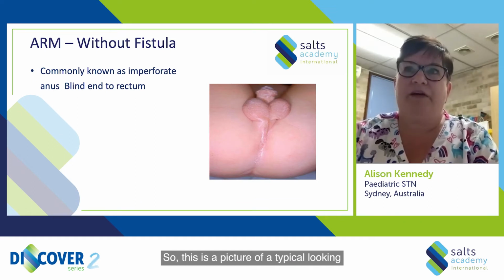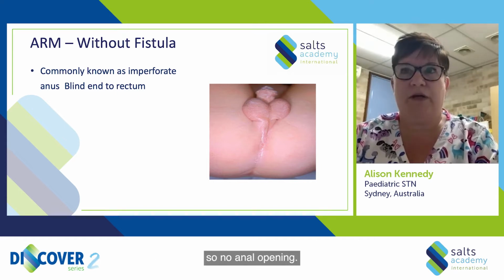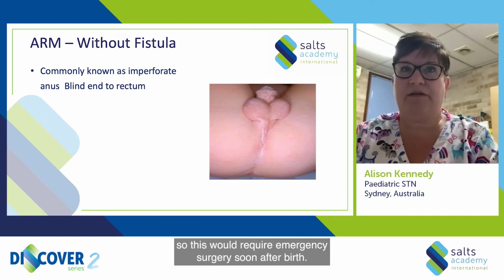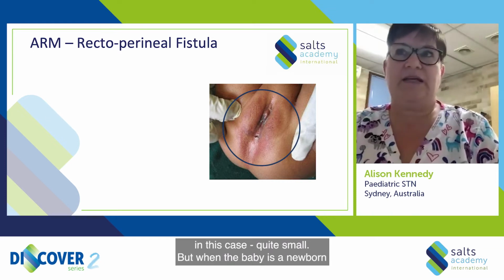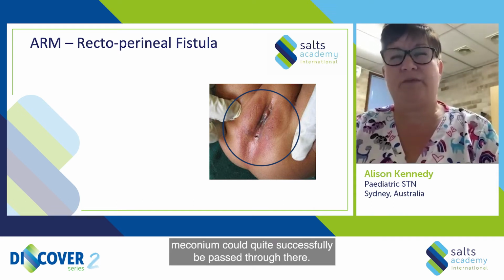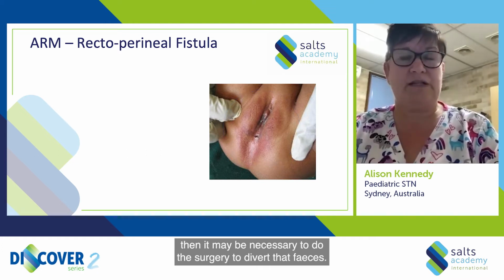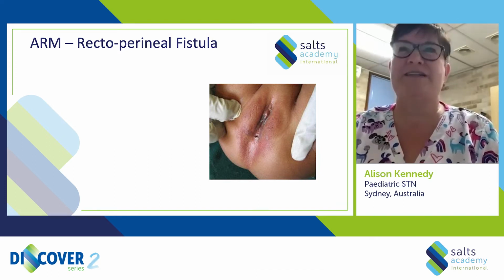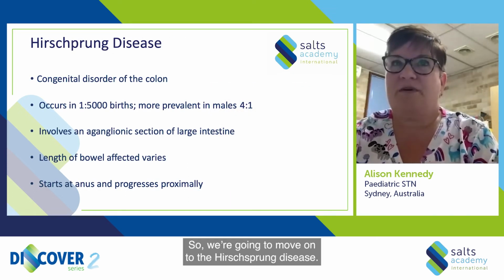So this is a picture of a typical looking anorectal malformation without a fistula, so no anal opening, and there would be a blind end to the rectum. So this would require emergency surgery soon after birth. With the rectal perineal fistula, you can see the opening very close to the vagina in this case, quite small, but when the baby is a newborn, meconium could quite successfully be passed through there. But as stooling gets larger and bigger and thicker, then it may be necessary to do the surgery to divert that feces. Obviously, I can't show any pictures of the internal fistulas, but I've described them previously and how they occur. So we're going to move on to Hirschsprung's disease.